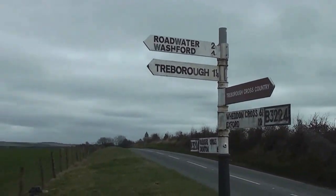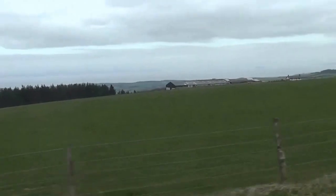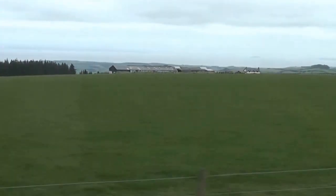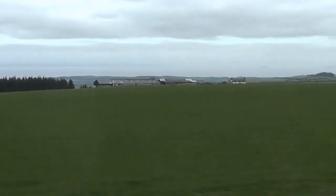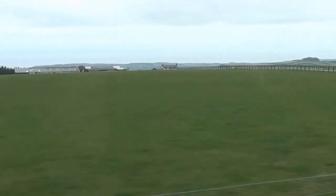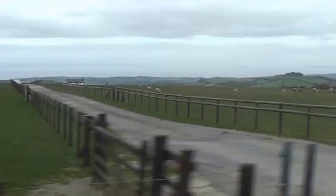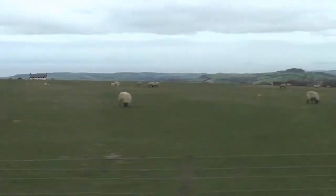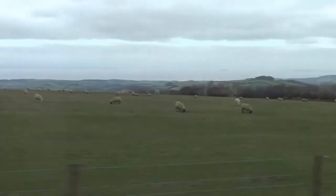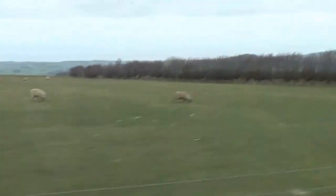Why they are so isolated is because the original route of the incline was to terminate at this point, and they built those cottages first of all. But when the second engineer was appointed, he looked at the route and said he could improve it and moved it further to the east, which meant that those cottages were always left on the road. You can just pick them out in the far distance.